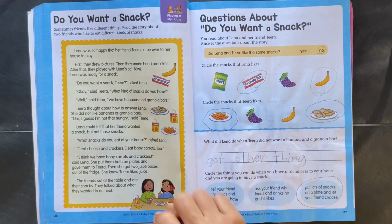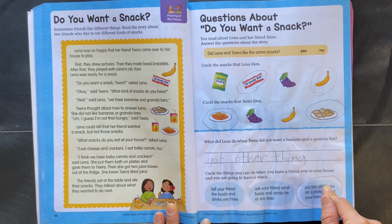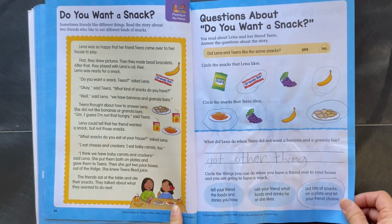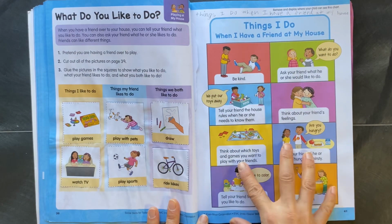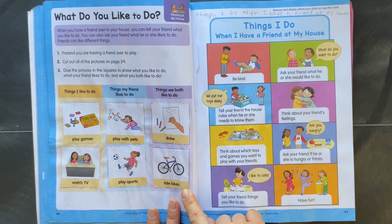Next, we have compromising. What if a friend likes to eat different kinds of snacks? Then you get a chance to learn how to compromise. These are totally important life skills, y'all. Here's another cut and paste page, and it addresses when friends like to do different things.